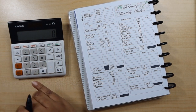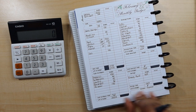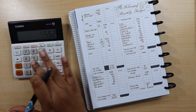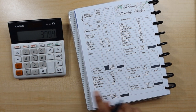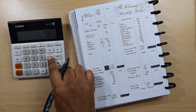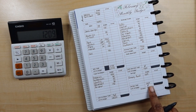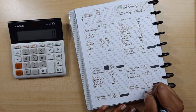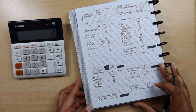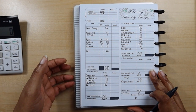It was not good. Alright, so I'm going to do one more pass just to make sure that I got a zero-based budget. Make sure all my math is mathing. 5582 minus 1788 minus 765 minus 1820 and minus 1209. And that's a zero-based budget, so yay. That is good. I am super happy there.